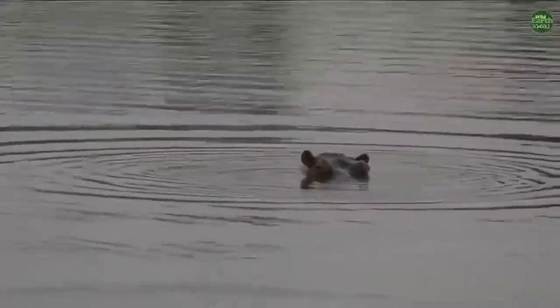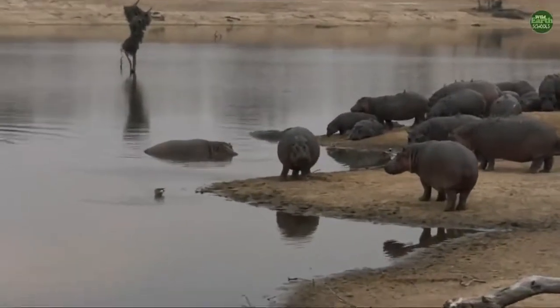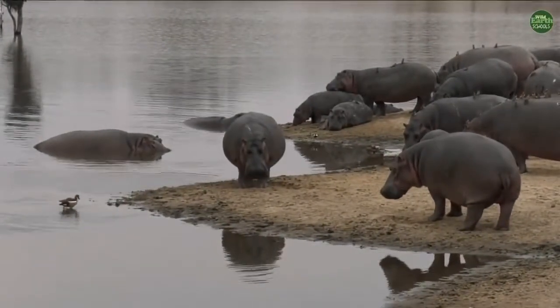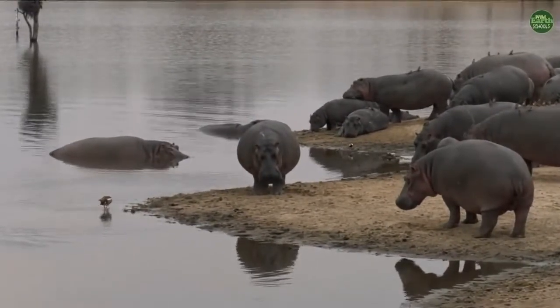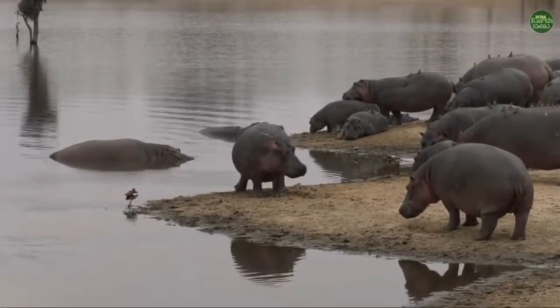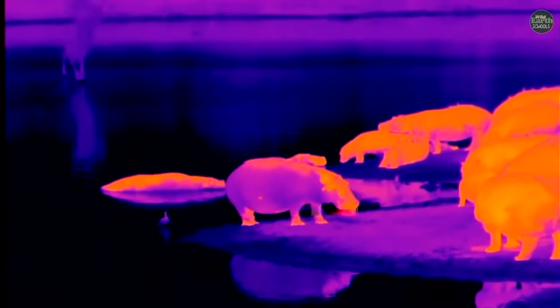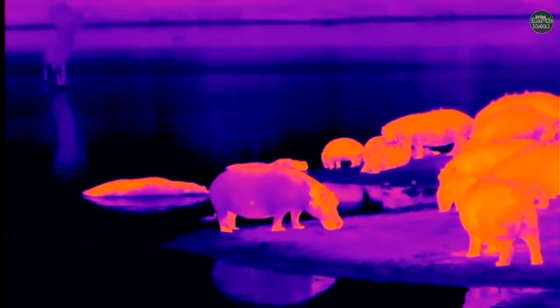Oh, a little Egyptian goose landed here and gave the hippos a little bit of a fright. There we go. Ooh, hello. A little bit of argy-bargy happening over here. Can you see his one side is a lot cooler? Well, you can't see it now, but his one side was a lot cooler than the other side. He was probably lying in the mud, opposite side to where the sun was setting. If we go back to the thermal quickly, you'll see what I mean. He's been lying flat on his side.